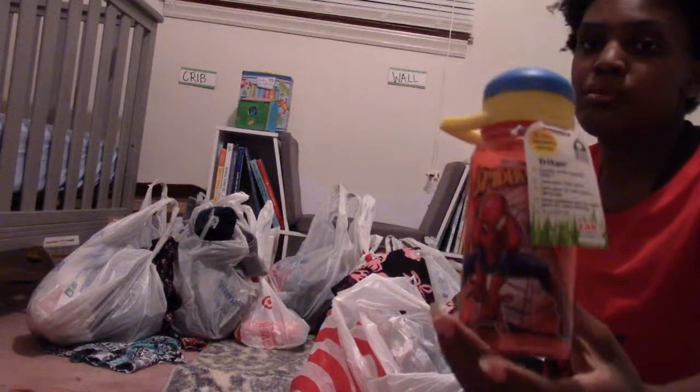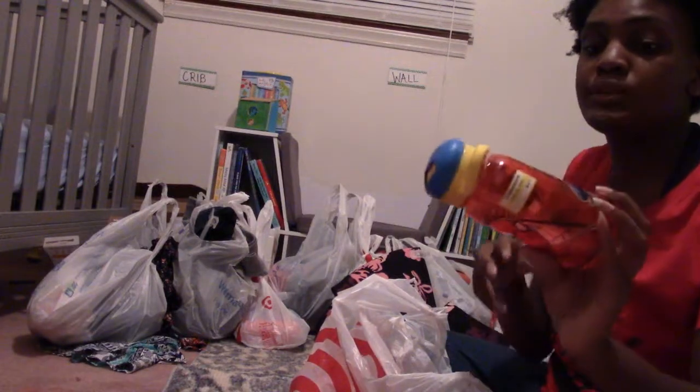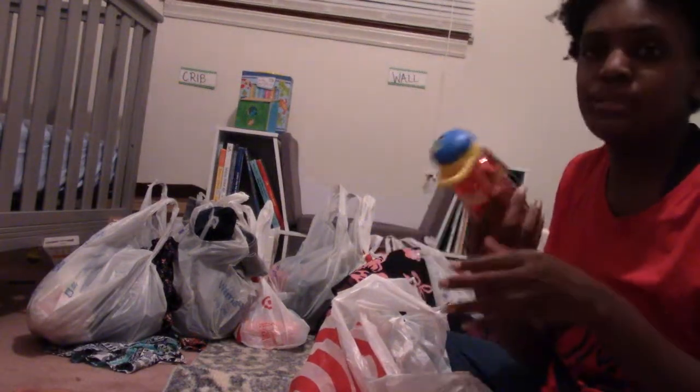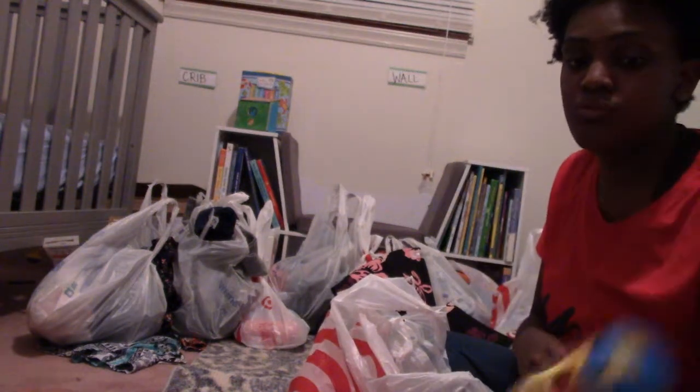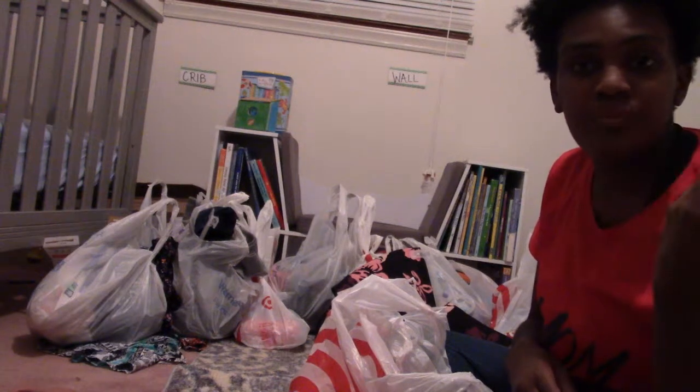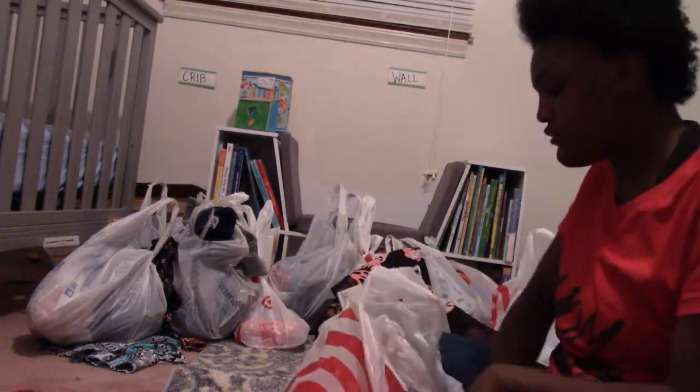We also got a Spider-Man water bottle. Raylan might be going to summer camp soon, and plus, he just needs this as a regular thing when we go out on the weekends. And it was on clearance for $4.18, regularly $5.99, so about a dollar savings.